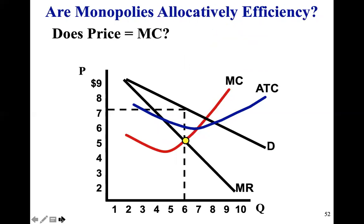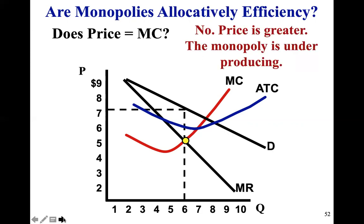Neither are monopolies allocatively efficient. You'll recall from last unit, in order to be allocatively efficient, you need to produce where price equals the marginal cost. Where does price equal the marginal cost on this graph? It would be right out here. It looks like about either 7 or 8 units. The marginal cost curve is here. The demand curve gives us all the prices. So price equals marginal cost right there, okay?